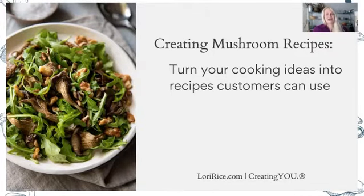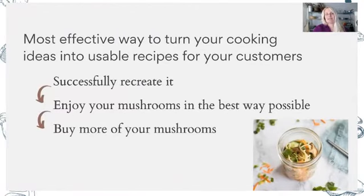Okay, so as Michael said, we're going to talk about writing mushroom recipes. Through this, I just want to talk about those tips that are going to help you turn those cooking ideas that you have, those things that you're making in your own kitchen that help your mushrooms taste delicious. I want to help you translate those into something that's going to be usable for your customers. What we're going to talk about today is the most effective way to turn your cooking ideas into those recipes. The idea is that you want your customers to be able to successfully recreate it.